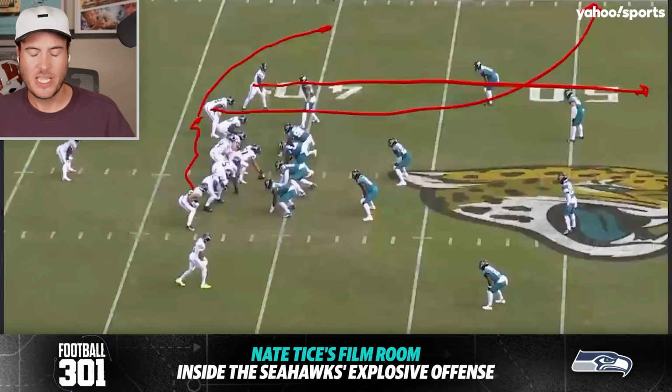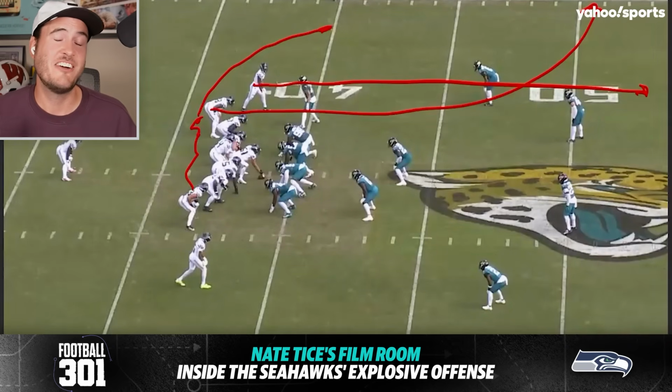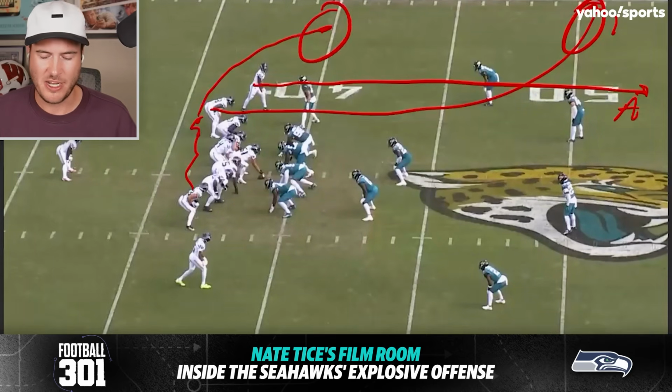So sail is a 3-level concept. Everybody in the NFL runs it. A lot of teams in college run it, and high school too. It is a classic concept in football. On a sail concept, there is going to be a deep ball, and then technically one, but we'll call it two, the coaches are kind of cheating here. One is the sail route, and then the check down right here to the underneath.